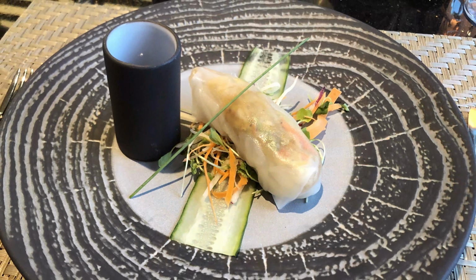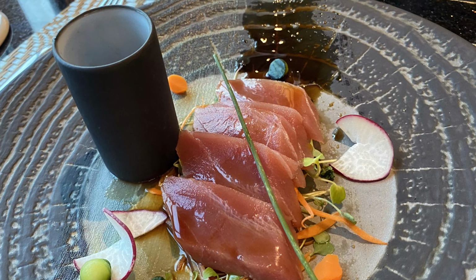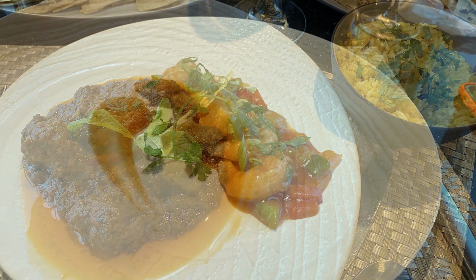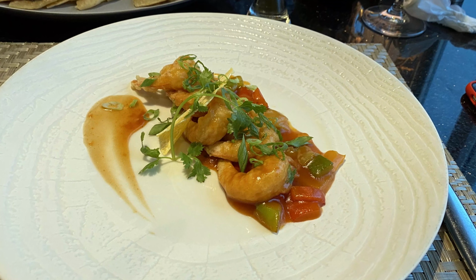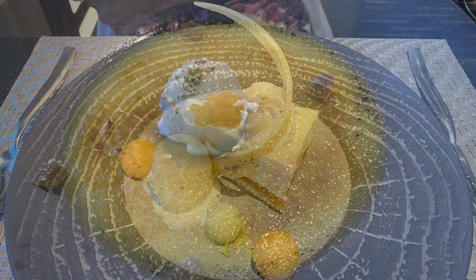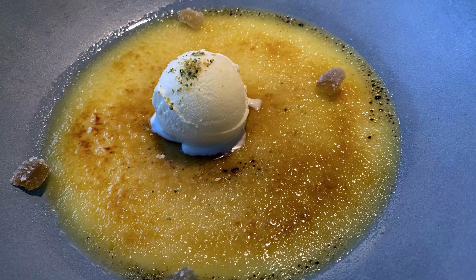We shared appetizers of a beautiful spring roll and sashimi. I had a lamb rogan josh and she had grilled shrimp. Dessert for her was a passion fruit mousse, and the best mango and passion fruit infused creme brulee for me.